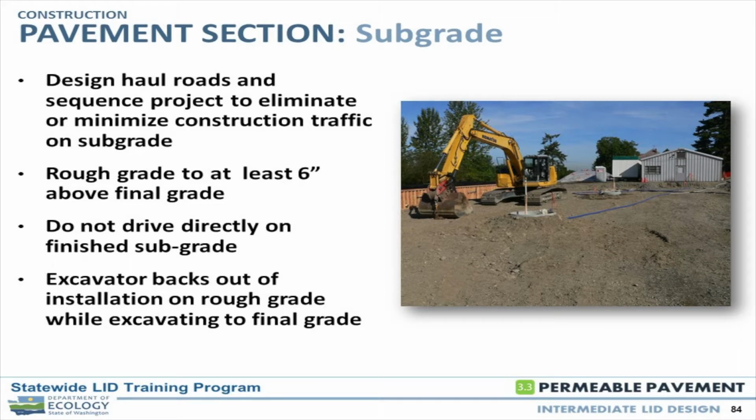So there's a couple ways to protect that subgrade. Certainly doing a rough grade that does not get you all the way down to subgrade right off the bat, and really not driving on that final subgrade surface. So we do our rough grade, maybe we leave it 6 inches proud, do the majority of our earthwork, and then maybe we come in with our equipment and peel back and remove the last 6 inches, not allowing any equipment to operate on that subgrade. We back ourselves out, and then we come back and fill our aggregate base in, and then come in and place our pavement that way.